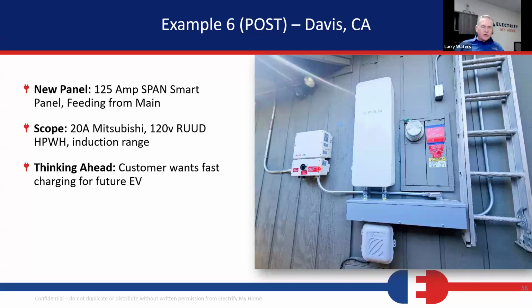But one of the things that put us over on this house is this lady had a 120 volt kiln that she fired pottery in. And that needed a 30 amp 120 volt breaker. That's just a weird outlying thing, and it threw all our numbers off. So we did a 120 volt water heater on this one. Got her an induction range, got her a 20 amp Mitsubishi system put in there. And then we went with a 125 amp smart panel.